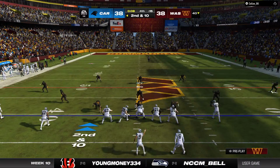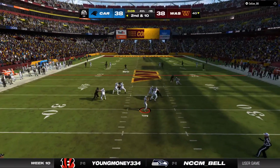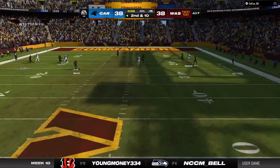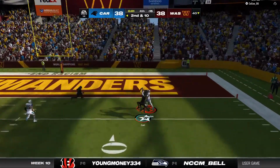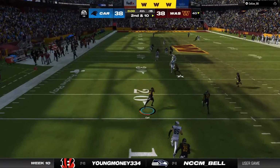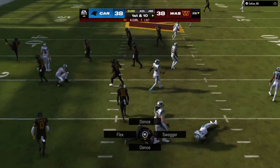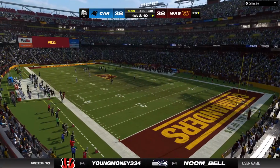White. Yellow. Ready? Young. Now this thrown deep for Slayton. And this is going to be intercepted. Picked off by Cameron Curl. And he will be taken down, and that means we are headed to overtime.